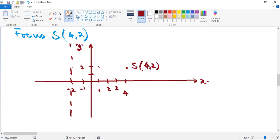So if I'm to sketch with my fixed line and so on, I can even find out where this curve crosses the x-axis by equating y to 0, because the x-axis is the line y equals 0. The equation of the curve is y minus 2 all squared equal to 12 into x minus 1. So when I equate y to 0, because y is 0 on the x-axis, I see where it crosses the x-axis. When I equate y to 0, I'll get negative 2 here.